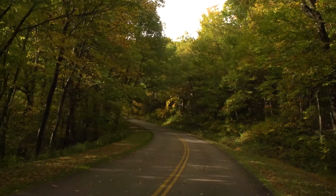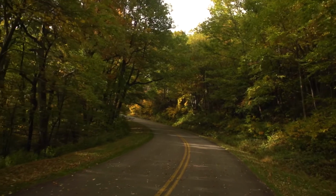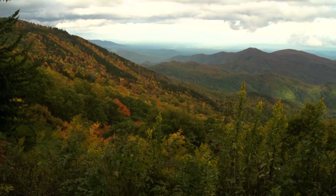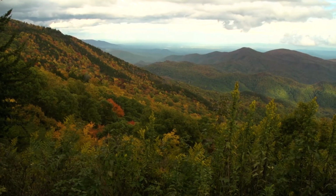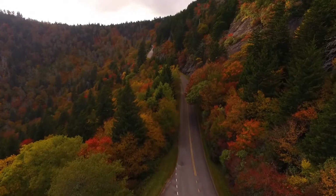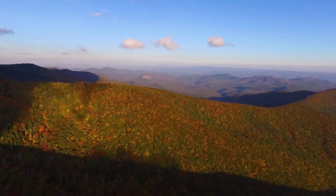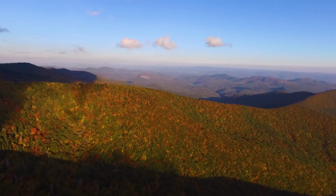The Blue Ridge Parkway is a paved road down the middle of one of the most beautiful landscapes in America. Here, a bit of paradise was paved, but it wasn't turned into a parking lot. We like to think of the parkway as a paved portal to wild places and things.